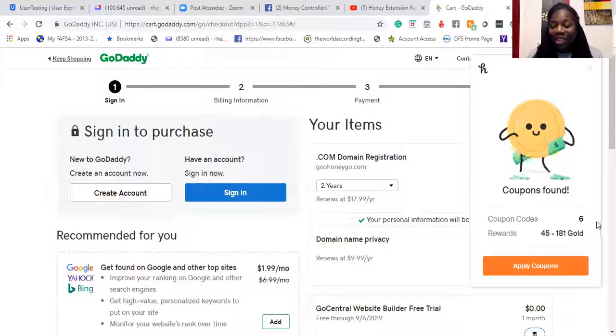You have to get this browser extension. It's absolutely free. I love it. My review about it is: get it. If you're buying online, you don't have to keep going to Google to find coupon codes, or Retail Me Not. Honey does it for you and applies a code just for you. So my review is get it.